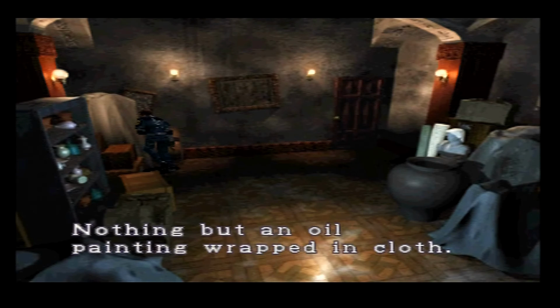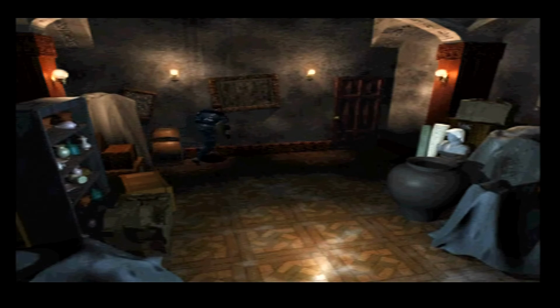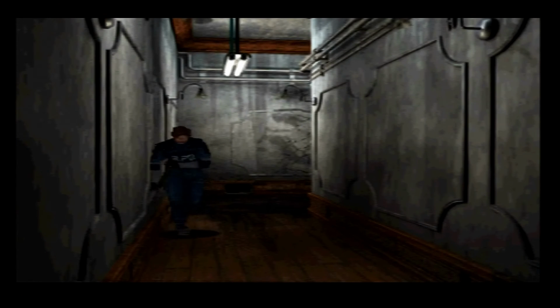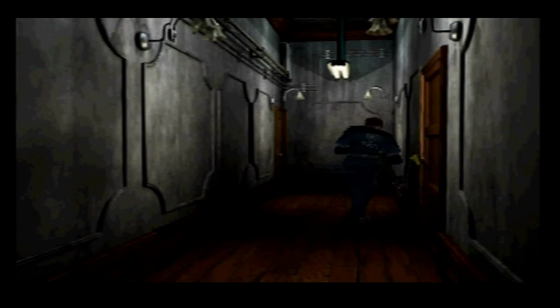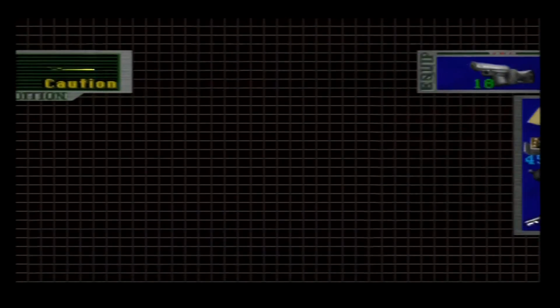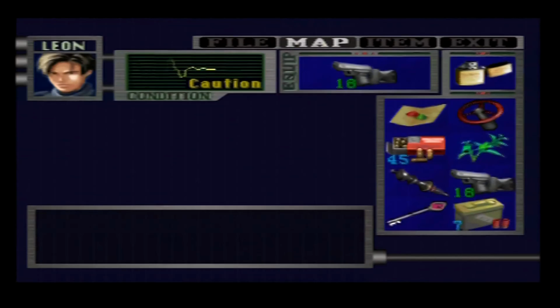I have two of them. Nothing but an oil painting wrapped in cloth. Okay, so that'll be that. Once again, because of all the fucking around, I've lost track of my timer. Welcome to Lowbrow Gaming, the game of losing track of timers. I'll just go in the save room here, make our save, and that'll be that for this video.